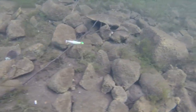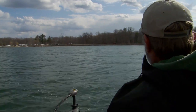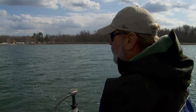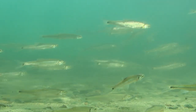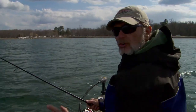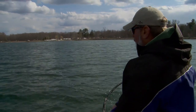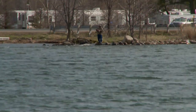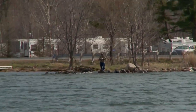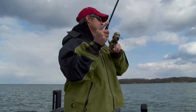The other night when I was in here 2 days ago with my buddy, this whole bank here was filled with gulls and they were eating spottail shiners. I mean, it was just lit up. It was like an Alfred Hitchcock story. It was something to see. I never seen that many in one area. You can see one guy sitting at the mouth of this little creek that runs in here. He's been here for some time. There he is. Unbelievable.